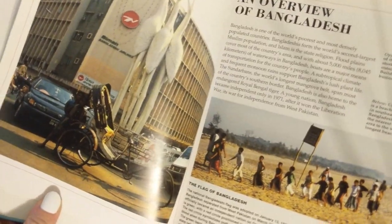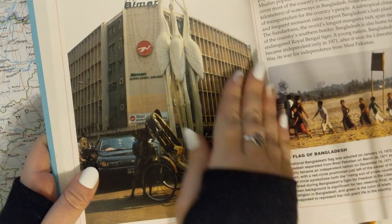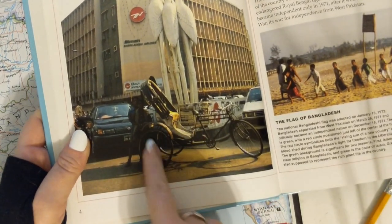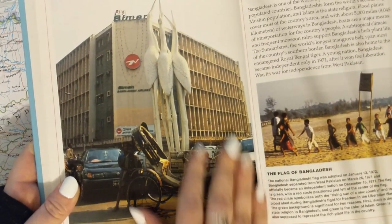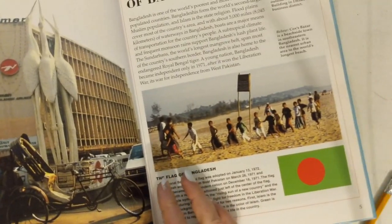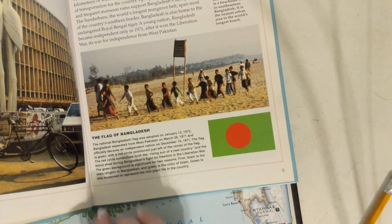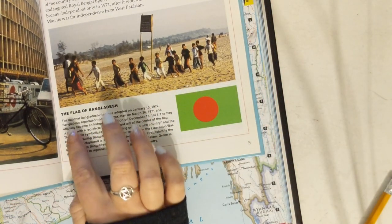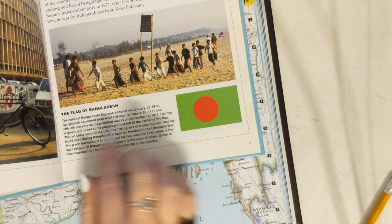Let's see. This is a business building here with this really cool statue. And you can see a rickshaw down here, one of the many modes of public transit in Bangladesh. So that's a really cool picture of modern day. Let's see, we have a picture from the world's longest beach. And here's a picture of the flag. Let's read this, the flag of Bangladesh. The national Bangladeshi flag was adopted on January 13th, 1972.